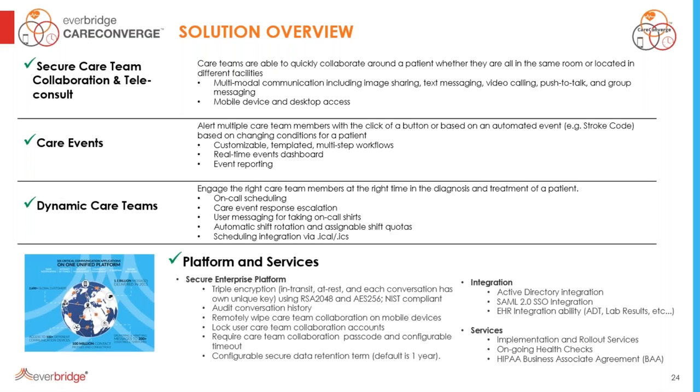And then lastly, that's all built on the Everbridge core platform. And that platform is completely secure, so fully HIPAA compliant with triple encryption, audit capabilities for conversation history, and the ability to do mobile device management, either via a standard mobile device manager or built directly into our platform. We have a lot of those capabilities like remote wiping and locking accounts, et cetera. And then data retention, you can retain secure storage for those conversations for up to 7 years.